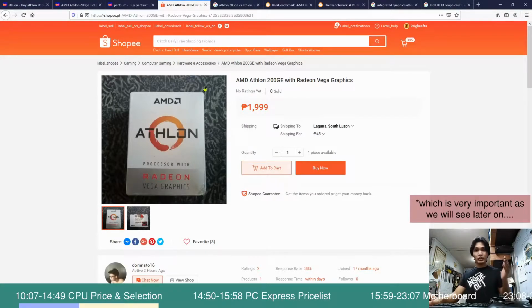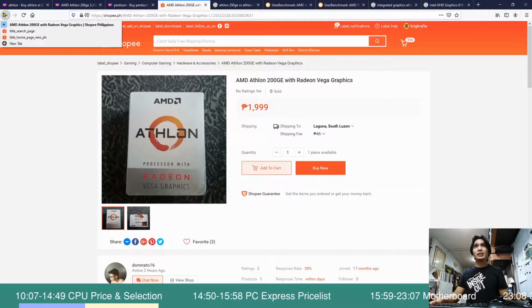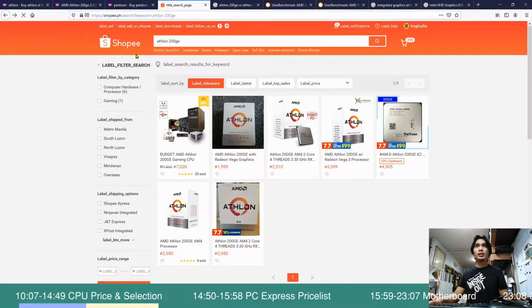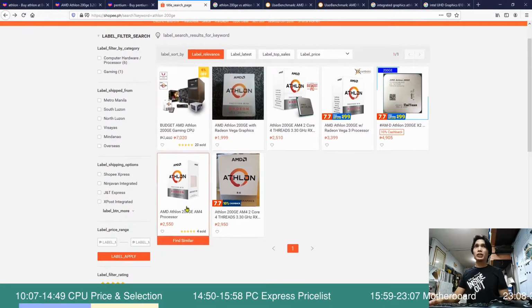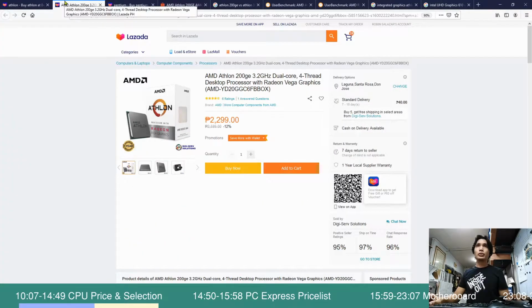Or even if it's replaced or refunded, it would take very long. The response rate is low. I think this is just a private seller. So I think we'll pass on this even though it's cheaper. The only one with reviews is this guy. There are 4 pieces available, since this is the 2.5 versus our 200G.